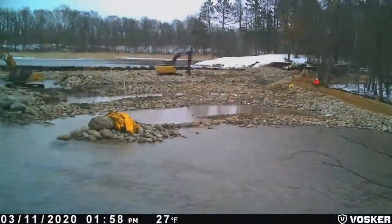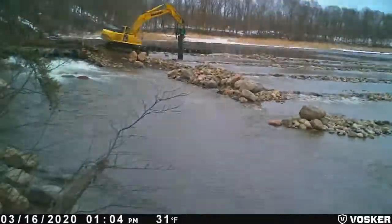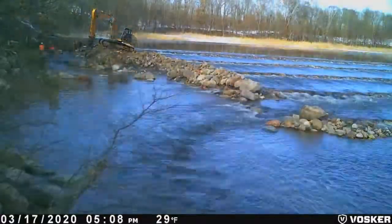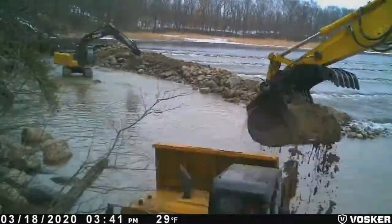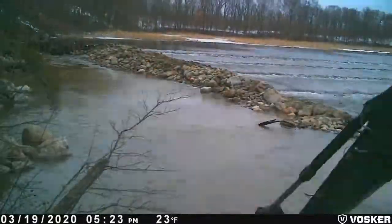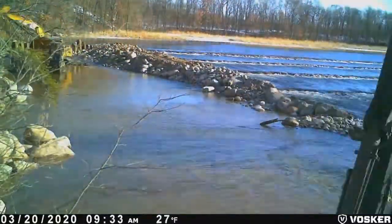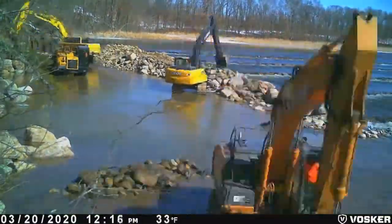Now the work pushes onto the east side, creating a connection to the floodplain. At the same time, rock riprap stream bank protection is constructed along the east bank. Construction continues from the west diversion levee previously constructed to the west bank. As the weirs are constructed and approved, the diversion levee is removed.